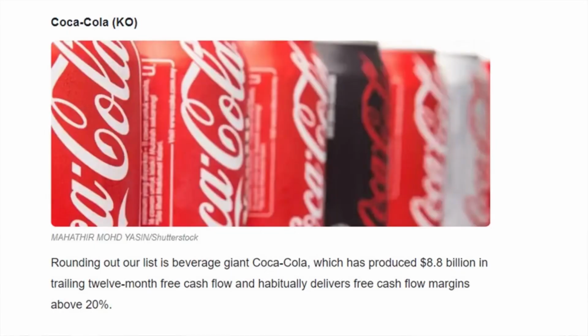Number 3 on our list, and splitting the middle between Chevron and Moody's at 20% free cash flow, that company is Coca-Cola. So number 3, rounding out our list, Coca-Cola produced $8.8 billion in free cash flow in the last 12 months and habitually delivers free cash flow margins over 20%.